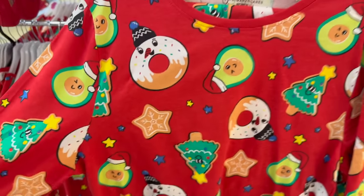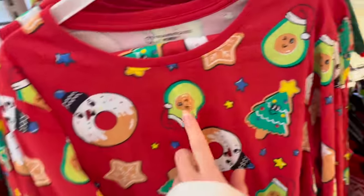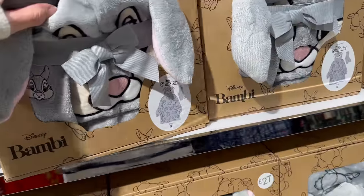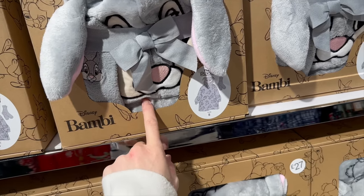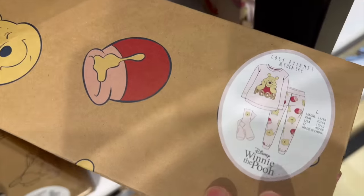We've got Christmas donuts for pajamas, Christmas biscuits, and avocados. Not quite getting the avocado Christmas, but there we go. 27 for Thumper, Snuddy, and socks. I couldn't remember his name, Thumper. 18 for Winnie the Pooh pajamas and socks.